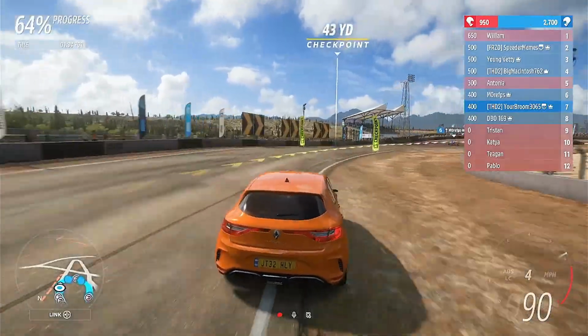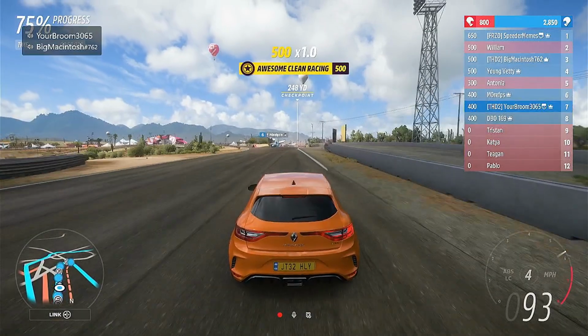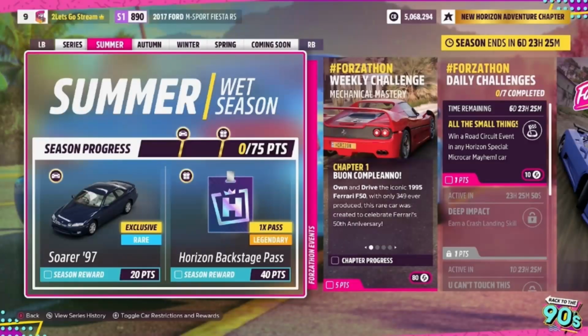Here are the cars we're going to be getting for Series 39, Back to the 90s. Starting off, we have got the two series award cars. They're not exclusives, they are both returning. It's the Mercedes-Benz 500E and the GMC Typhoon, yours for 80 points and 160 points in the series respectively. Two very interesting cars, two of which I've also done videos on if you wish to go and check them out. For now, we move on to summer, the first week of Series 39.